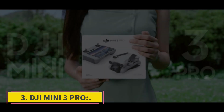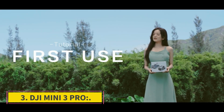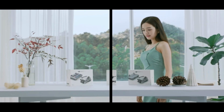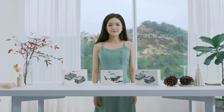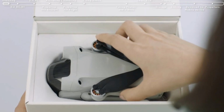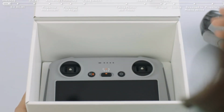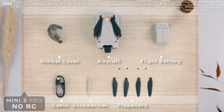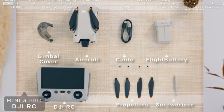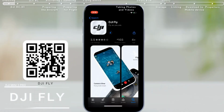Number 3. DJI Mini 3 Pro. Battery 2453 mAh. Camera resolution 1 MP. Video quality 4K/60 FPS. Range 8 to 12 kilometers. Flight time 34 minutes max. Wind resistance level 5 resistance. Suitable for beginner-level flyers with a good budget.